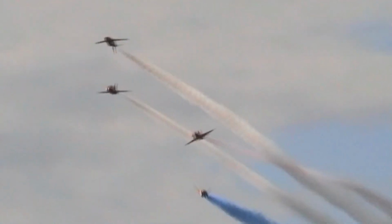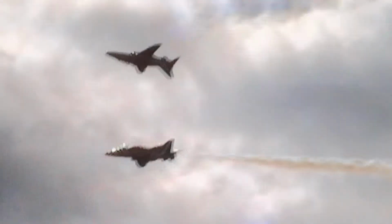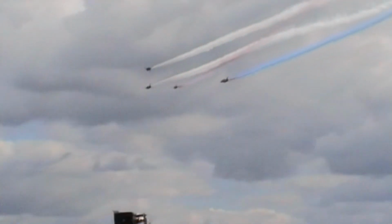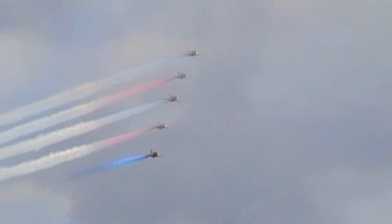Look back to the tower to your right-hand side. You can see Red 6, 7. Trailing red smoke is Red 9, Flight Lieutenant Mason. He's in his third year in the team, second in command. He's a qualified flying, tactics and weapons instructor on the Hawk aircraft, a Harrier pilot serving number 1 Fighter Squadron. The coloured smoke comes on for the Caterpillar.